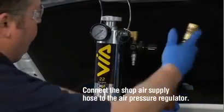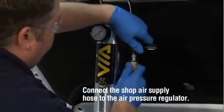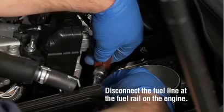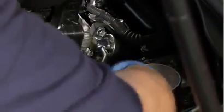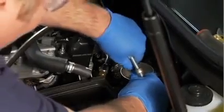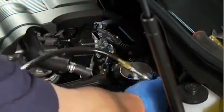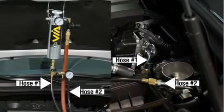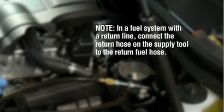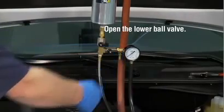Connect the shop air supply hose to the air pressure regulator located on the side of the tool. Disconnect the fuel line at the fuel rail on the engine. Connect both supply tool hoses using the proper fuel line adapters. Connect hose number 1 to the fuel rail and hose number 2 to the fuel line. In a fuel system with a return line, connect the return hose on the supply tool to the return fuel hose. Open the lower ball valve.